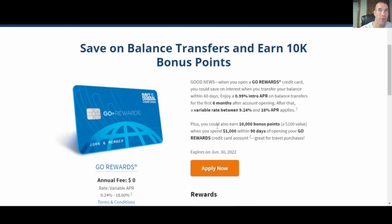You could also earn 10,000 bonus points, a $100 value. Cool, but not the best you're going to find with Navy Federal's cards. You can see it's if you spend $1,000 in 90 days. That's pretty typical for Navy Federal. Usually, whatever you spend, it's a 10% return on spend.